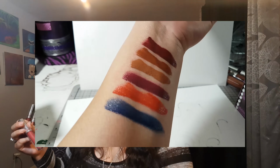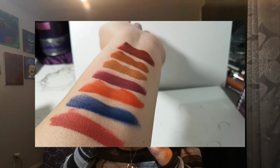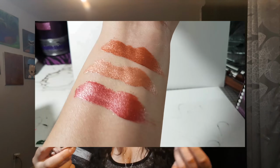One thing, this only happened once. I have Sugar here, and I did swatches. Then I used it maybe once, and when I tried using it again, the doe foot fell off inside the tube. But I still used it because I love this color. It was still manageable, but it sucked that it fell off, so I had to get another one. I finally got one, so here it is. Hopefully it doesn't fall off. Anyway, just a regular doe foot.